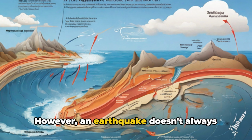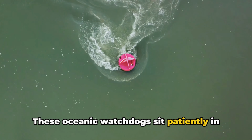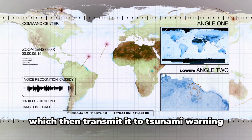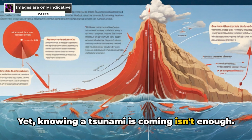However, an earthquake doesn't always mean a tsunami. That's where deep ocean assessment and reporting of tsunamis, or DART buoys, come into the picture. These oceanic watchdogs sit patiently in the deep sea, keeping a watchful eye on the water column height. Any sudden or significant change in sea level could indicate a tsunami's birth. Once this change is detected, the DART buoys relay the information to satellites, which then transmit it to tsunami warning centers around the globe.